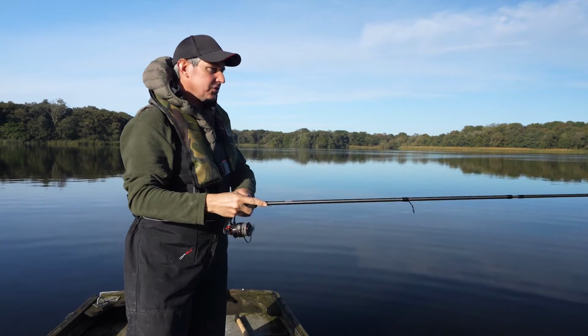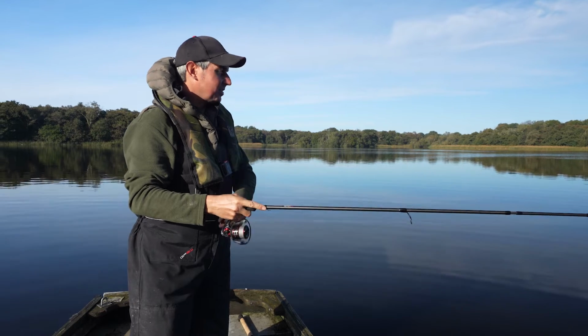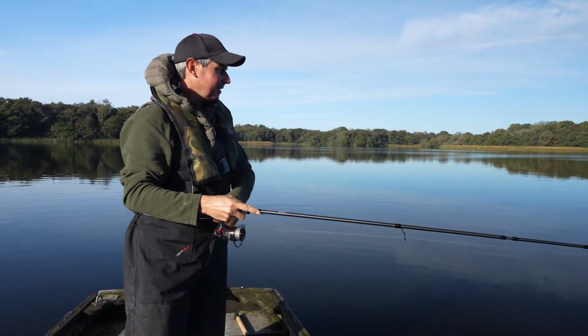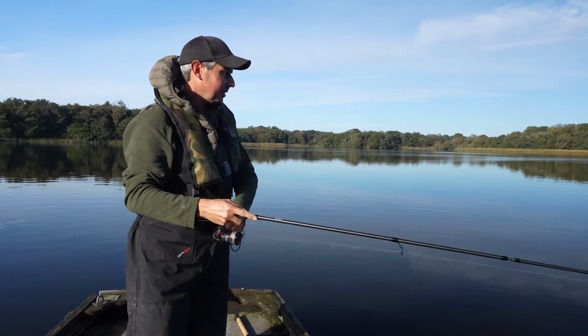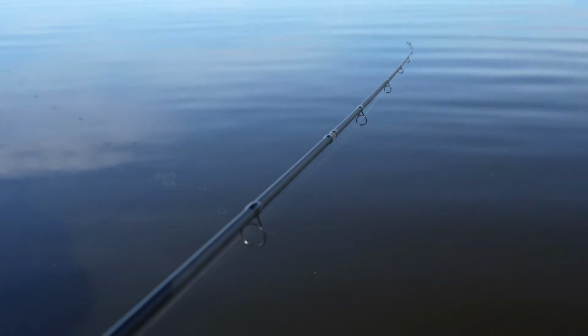Quite often I think with lure fishing you can catch pike that aren't necessarily hungry pike. You almost agitate them into striking on it. So I think when you keep casting it on top of them, they're quite angry fish, pike, and they'll soon have a swipe at it out of aggression more than hunger, I believe.